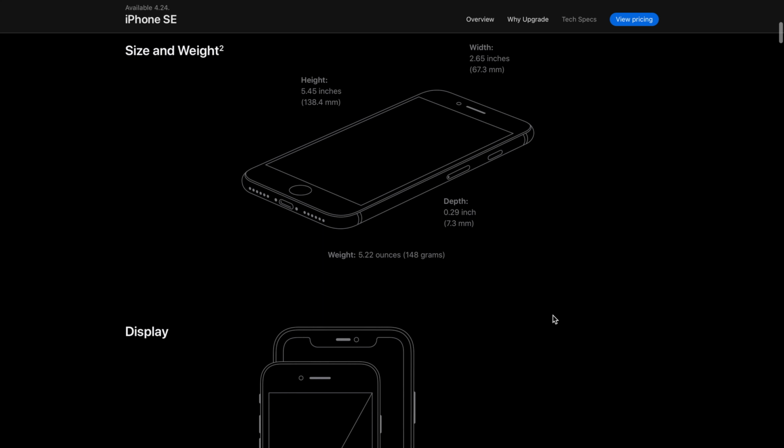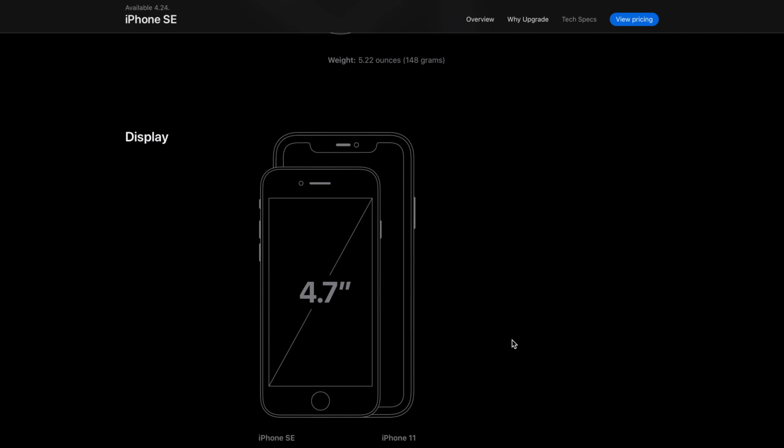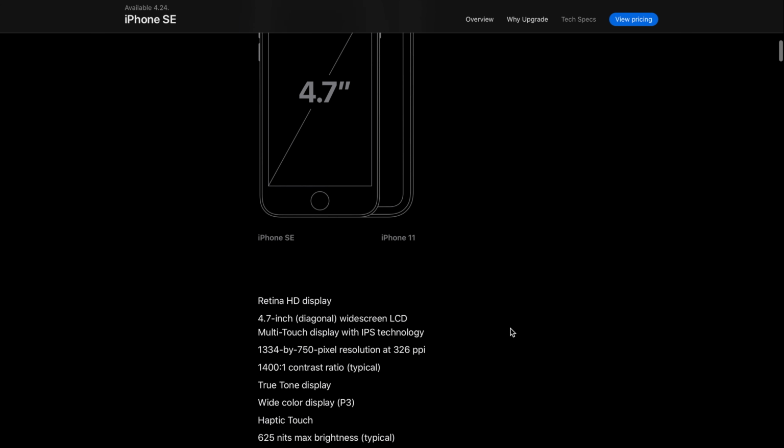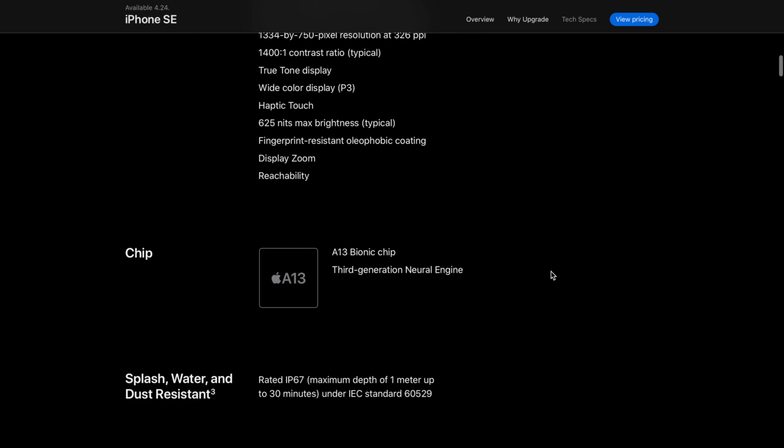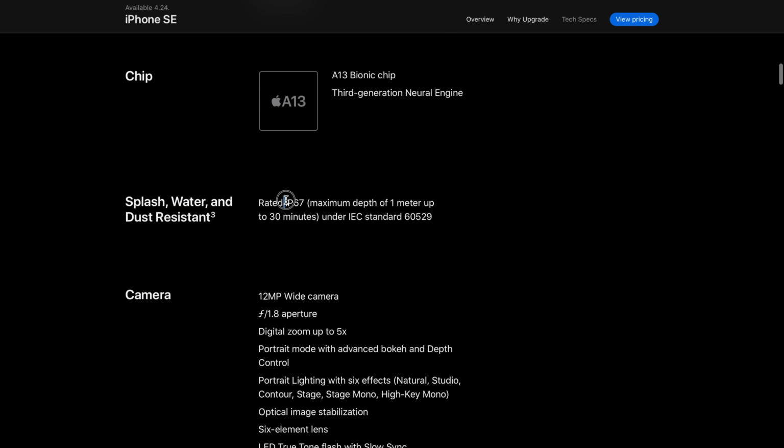There's the iPhone 11 behind it, as you can see towards the bottom of the screen. The depth is 0.29 inch, so it's pretty good. It only weighs 5.22 ounces. It's Retina HD display, True Tone, Haptic Touch, all of those things, Reachability, A13 Bionic chip, third generation, IP67.